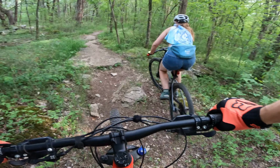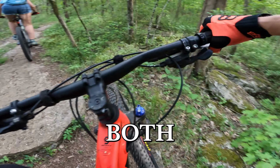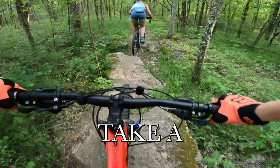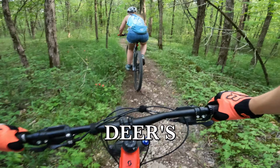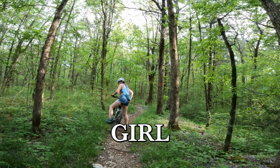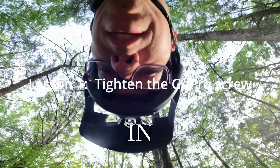Riding at Jones Mills, bashing through rocks. Both ways feeling uphill, breathing out monoxide. Aching from the fall, I don't take a day off. Rolling through the woods in the deer's neighborhoods. I'm slaying on the trails and April feels so good. Just out there with my girl. Ride hard enough, you'll hurl. In just one session, I'll teach you a lesson.